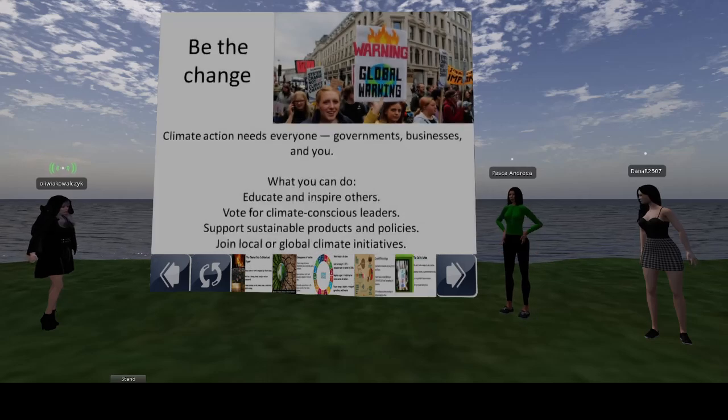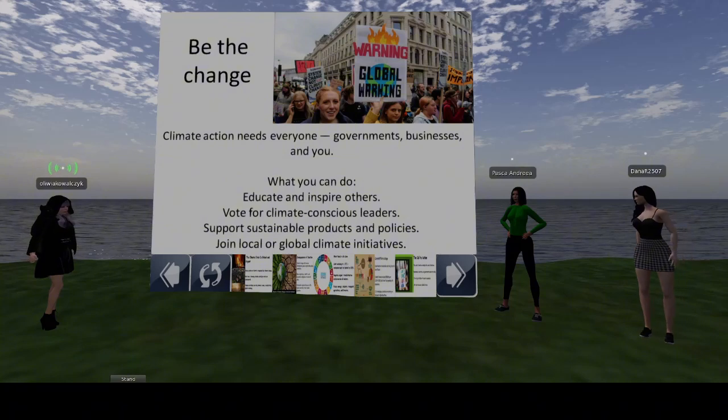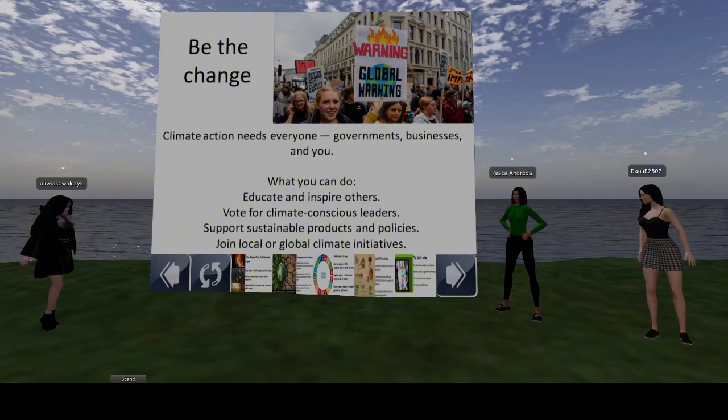And lastly, climate action isn't just about science or politics, it's about people. You don't have to be an expert or an activist to make a difference. You can talk about climate change and help raise awareness, support leaders, and care about the environment, and choose eco-friendly products when you shop and get involved, whether it's a beach cleanup, a climate march, or even just sharing posts online.